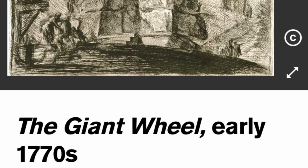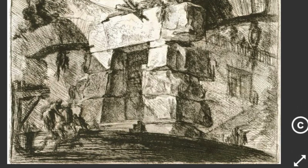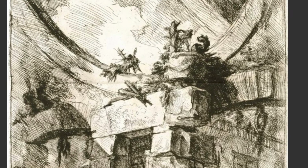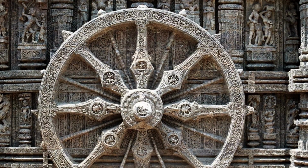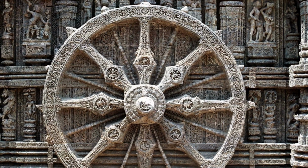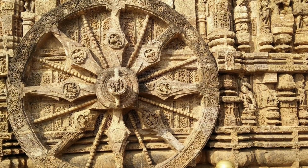Here's just a really cool work of art by Giovanni Battista from the late 18th century that plays on this symbolic potential of the wheel. And we've stuck to the Near East and West so far, but obviously on the other side of the world, this was noticed and used as well. The wheel is a very important Buddhist symbol. We won't go into detail on that because it was not an influence on tarot.